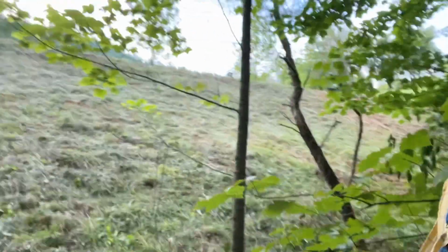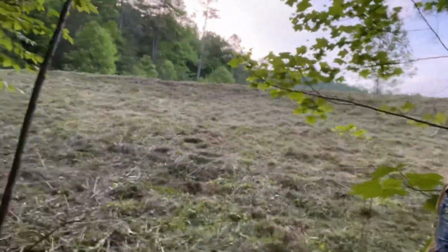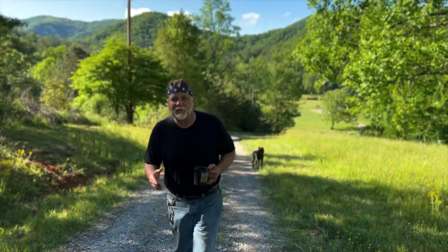Now, to show you the size of the dam from down here, you can kind of see one end of it.